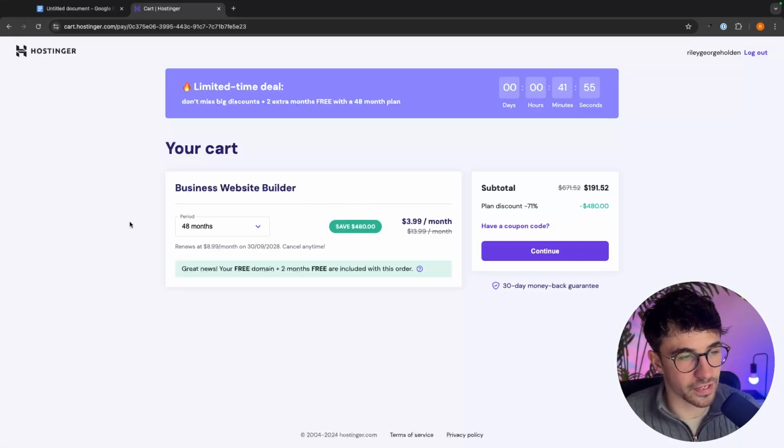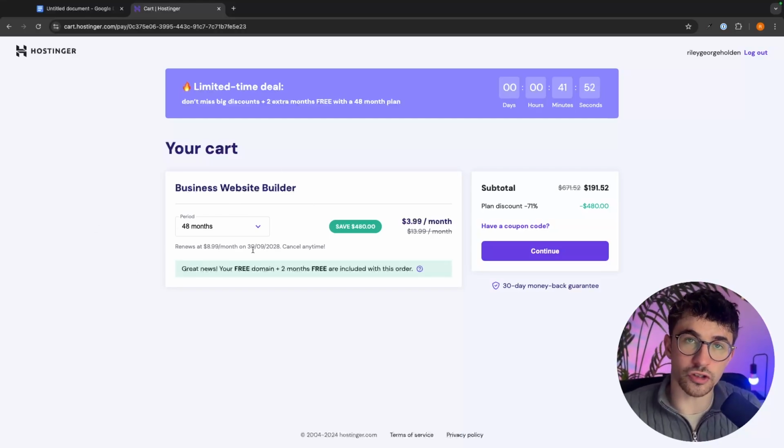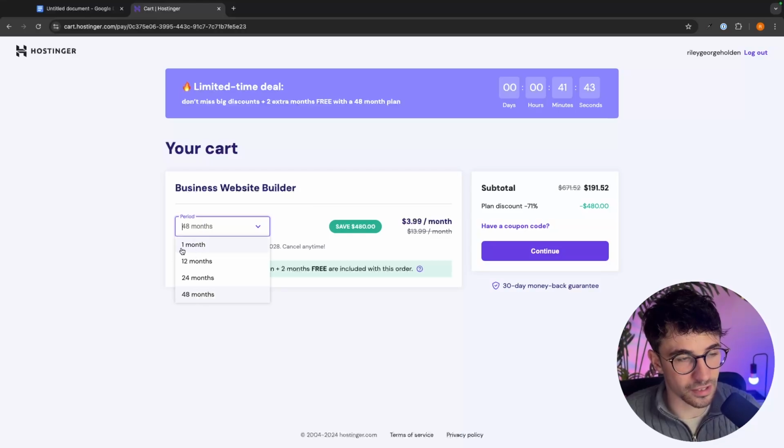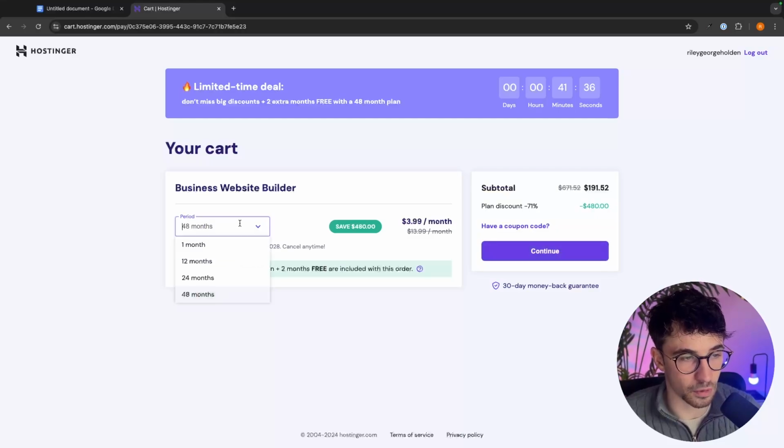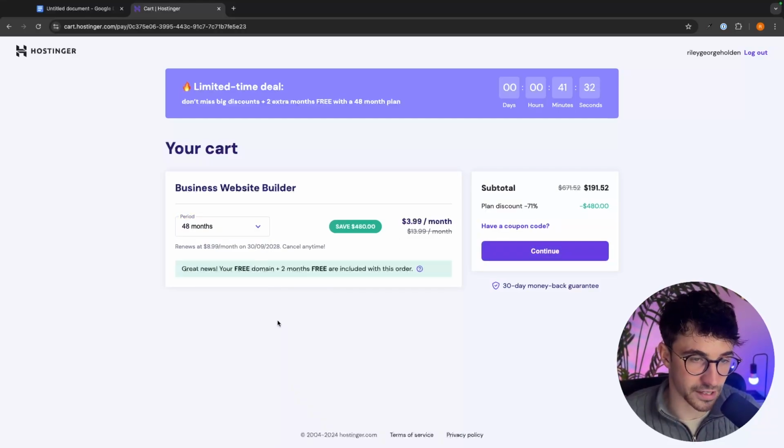And it's now going to take us over to this screen where we can choose the period and how long we want to buy hosting for. Now, with anything aside from the 1 month, this is all going to be the same price. As we can see, this is all $3.99 per month, whether you want to buy the 12-month plan or whether you want to buy the 48-month plan.